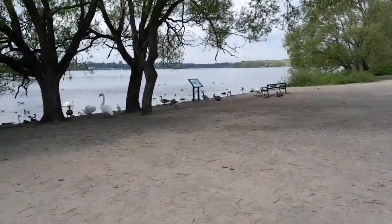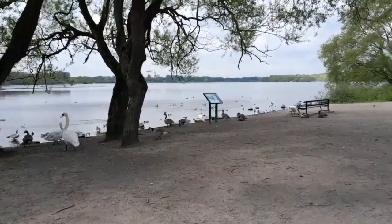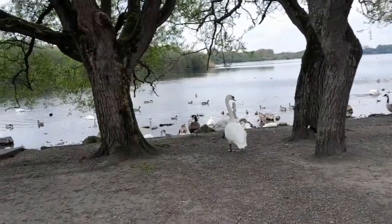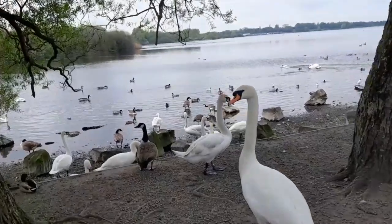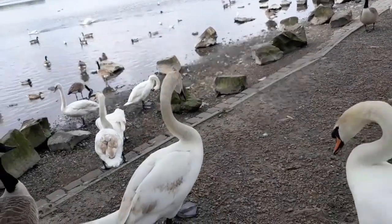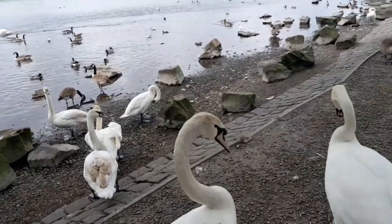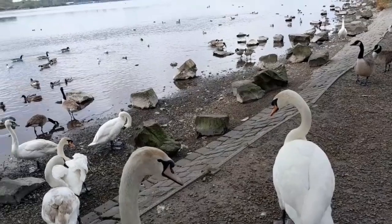And here we come down to the lake, a small lake, which is the Flash. Oh, look, a beautiful swan there. I wonder if he's friendly. Hello, Mr. Swan. Look at that. They're big birds, aren't they? I'm glad these guys don't try and pinch your food.